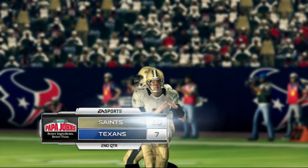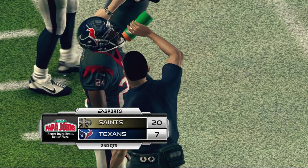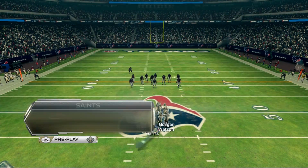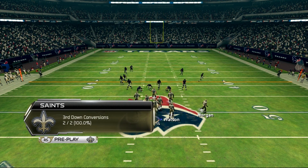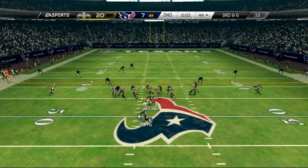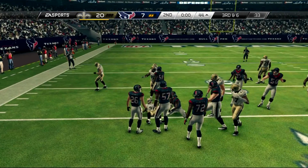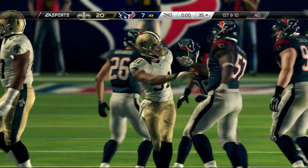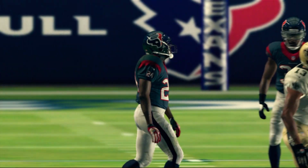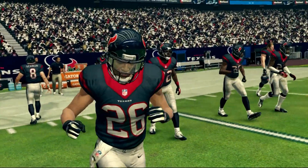The Saints have to take their final timeout. That's it. The football rests at the 44. After that last run, it sets up third and six. Running to the left side. There's the tackle, but still, it's enough for the first down. And that's going to do it for the first half. We'll be back to Space City, Houston, Texas, for the start of the second half after the break, which is brought to you by Verizon.